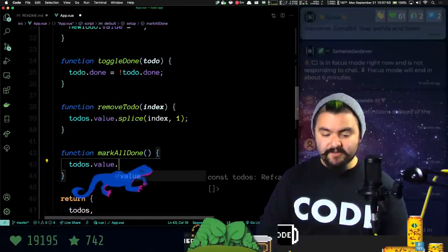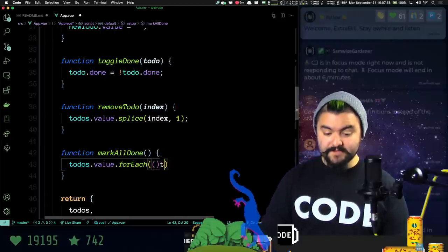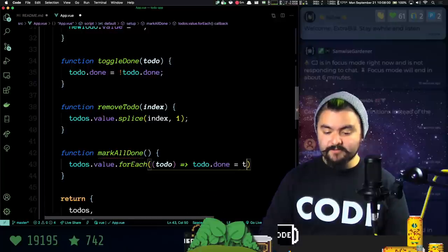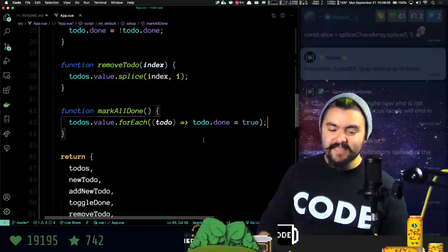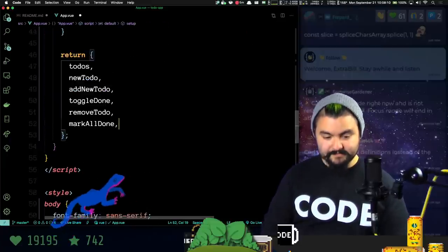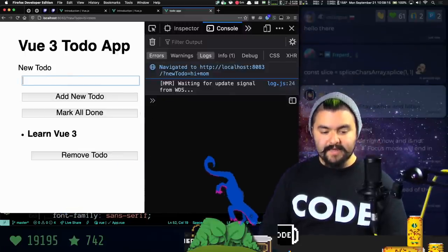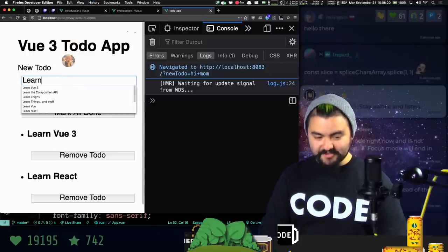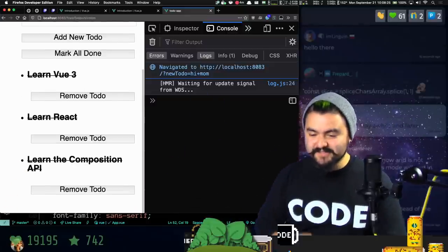We just need to iterate over the to-dos. So I'll say todos.value.forEach. So for every element in that array, we're going to get the to-do. And we're going to say todo.done equals true. So we literally just iterate over the array and modify every element to set it to true. And that should do it. And then we'll just make this function available in the template, like that. So we say learn Vue, add it. I have all of these autocompletes. Learn React, sure, why not? You can learn all the things. Learn the composition API, great. But if I say mark all done, then it now marks them all as done.